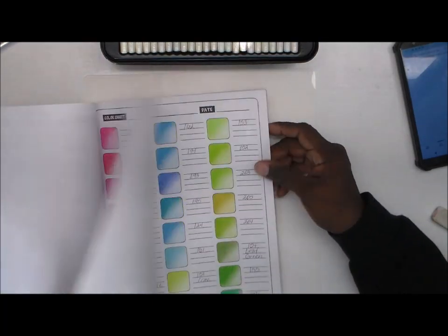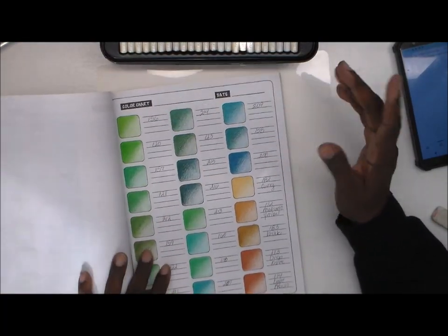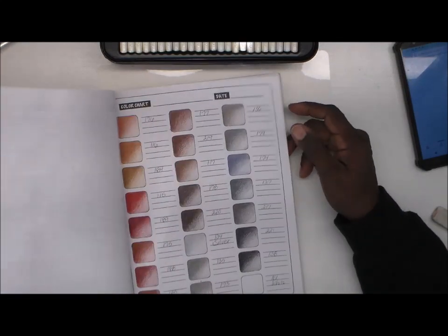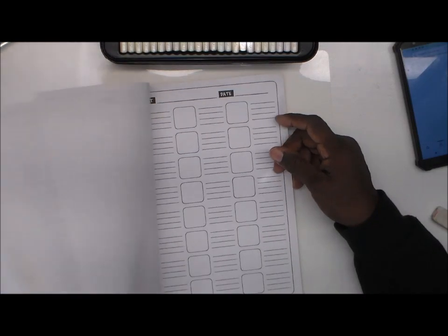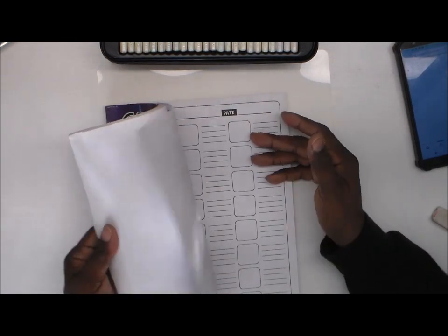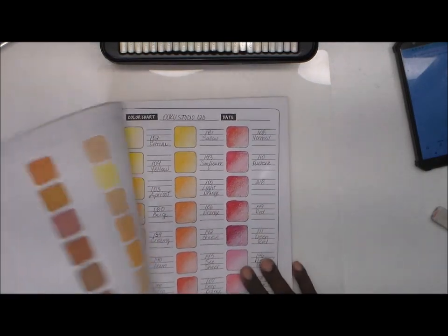So I did do swatching. I like the colors. They went down well. They cover well. They don't take a lot of pressure to get coverage. So they are bright, good colors. And now we're going to do some blending.